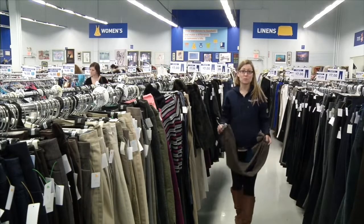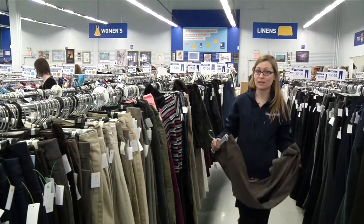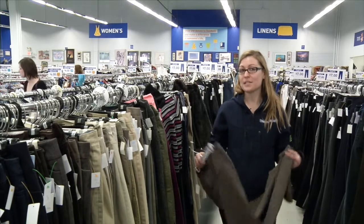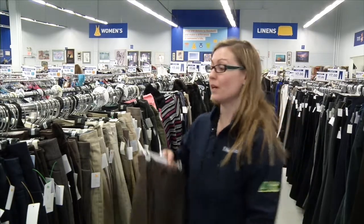Goodwill is a growing company with so many amazing people working here. Our donations help keep the company going. So go through your closet, find that piece of clothing you outgrew, or that item that you haven't used in a while. Bring it to Goodwill. It just might be the hidden gem that someone has been looking for. For NewsWatch Extra, I'm Krista Martell.